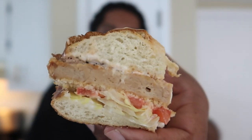All right, let's try the fish fillet. This is the fish fillet. Doesn't look very appetizing to me. It doesn't look flaky or fishy or any of that. Kind of looks like a garden. It does. All right, let me try it though. Kind of tastes like the garden too. Yeah. It's decent. I don't hate it.